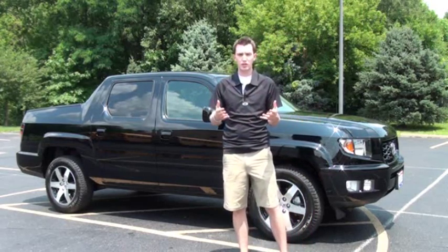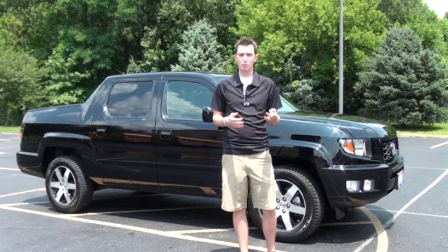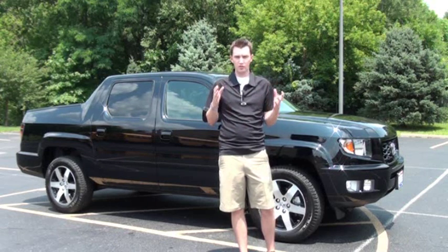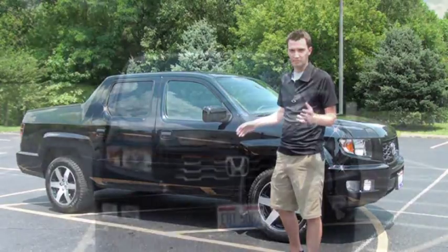Now, typically you can get the Ridgeline in a couple different trim models. There's the RT, the RTL, the RTL with nav, and also a Sport Edition. But when Honda is going to end a model year, they typically take all the stops out and throw everything together on one model. So right now we're going to look at the Sport Edition of the 2014 Honda Ridgeline.